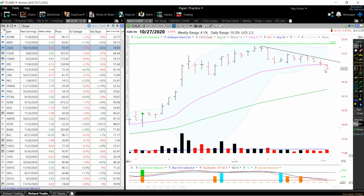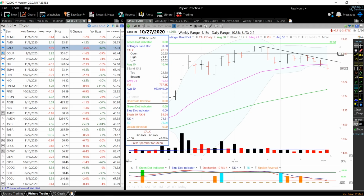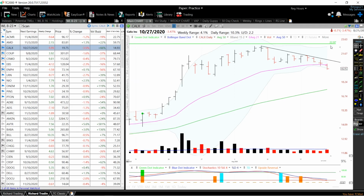And as for the entry setup, I want to see a green dot early next week if it acts well, or potentially a break of this downward trend line, a break of the short-term resistance at about 2164, and eventually a breakout into new all-time highs through the screen line at 2297.